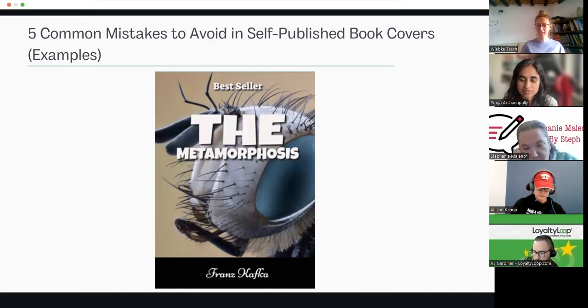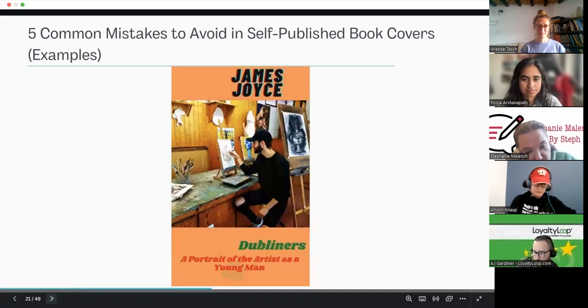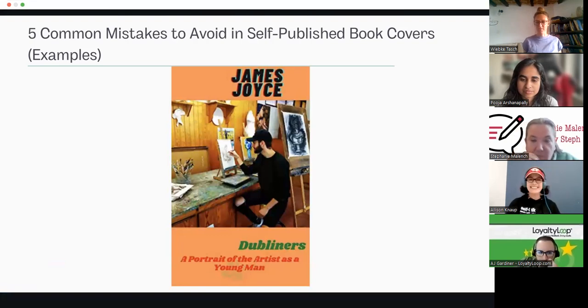Yeah, and it really shows how mismatched this cover is to the actual story. Because like you said, it can also be a book about bugs or for someone interested in insects. So the next cover, what are your thoughts on this?